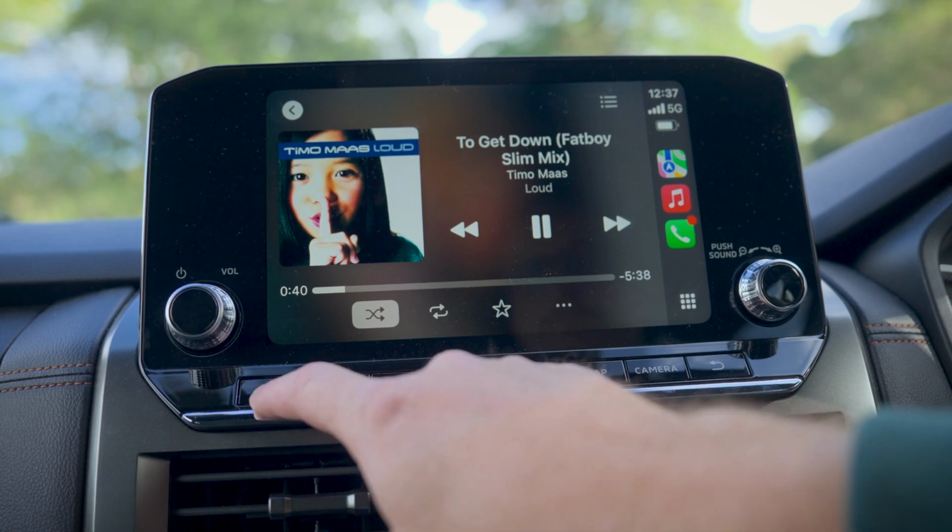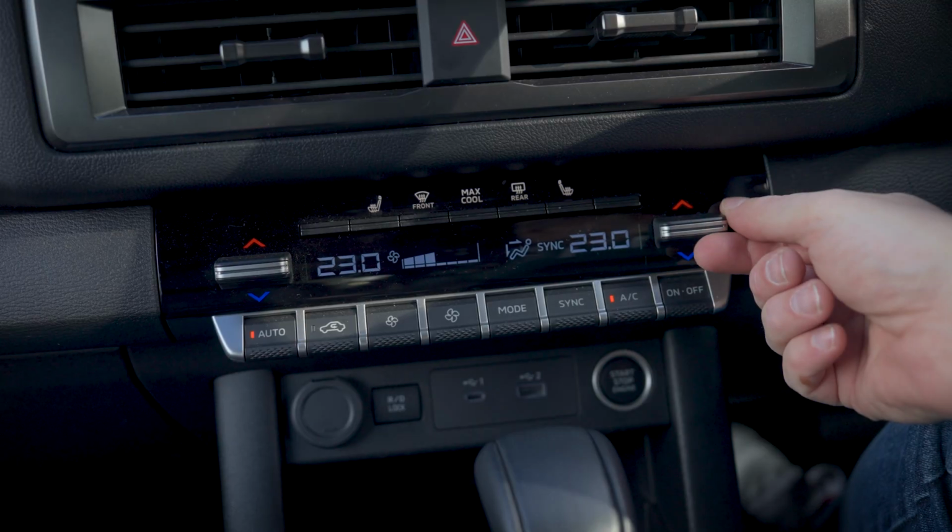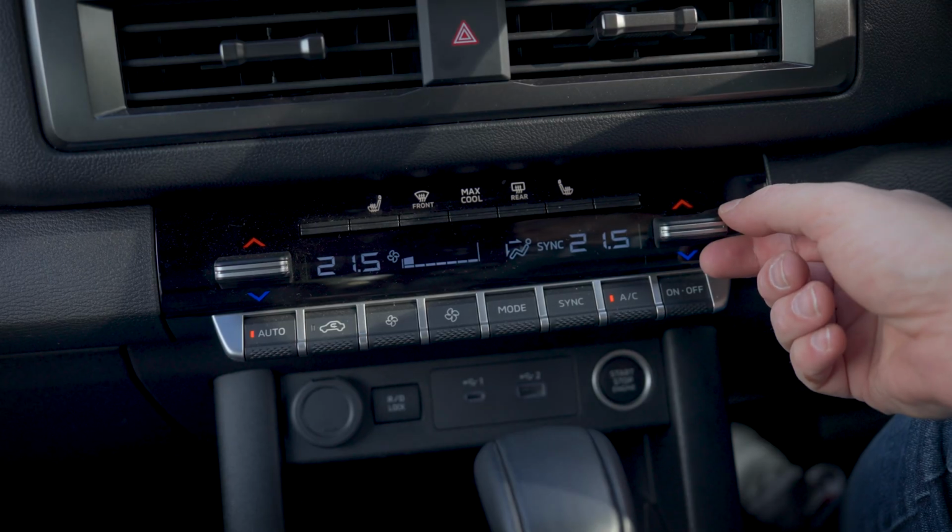The images from the cameras dotted around the outside of the car are just okay, could be sharper, but there is top-down 360 parking, which does help parking this car in car parks, which are really not designed for a ute this size. Climate controls kept completely out of the center console screen, which we love.